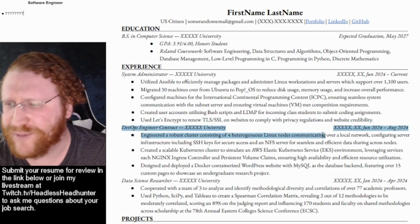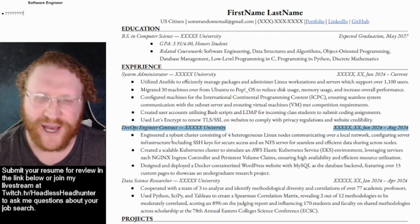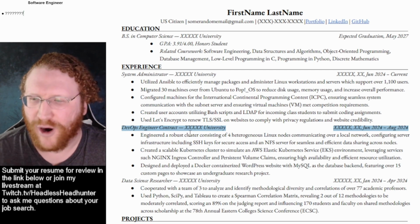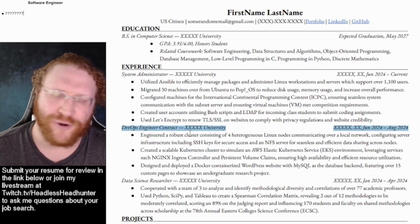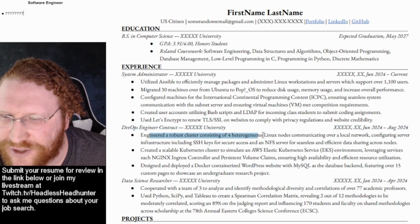So let's go to the DevOps one. Again, I don't know if this is part-time or not. That's the big issue, is it looks like you're a job hopper, which I doubt you are. I think this is an intern, but a recruiter may not pay enough attention and they may reject you because of that. Engineer a robust cluster for heterogeneous Linux local network if you're serving HPI.